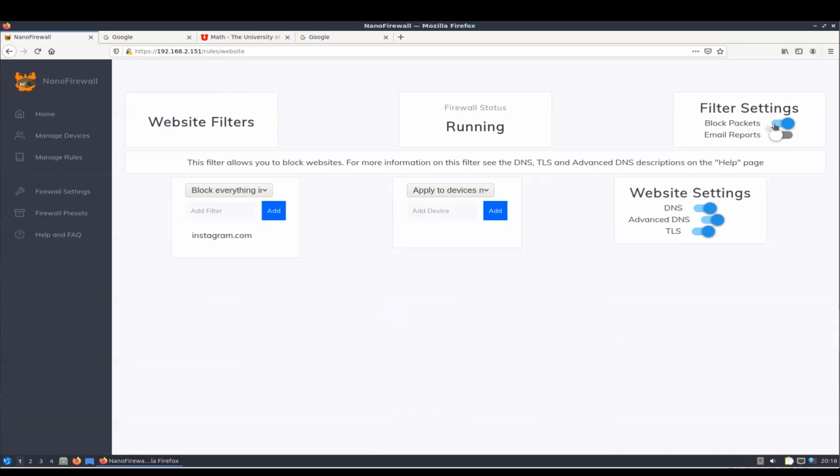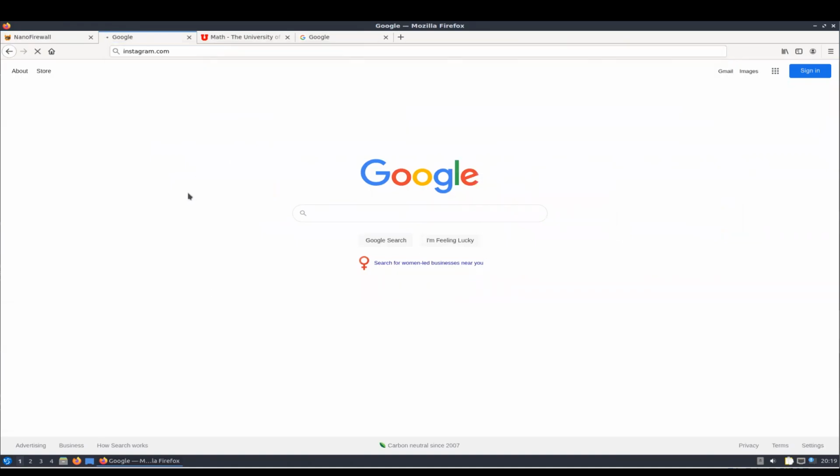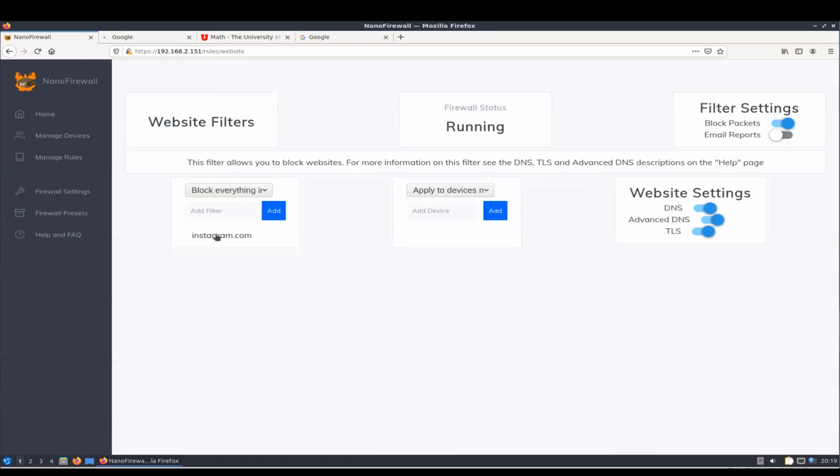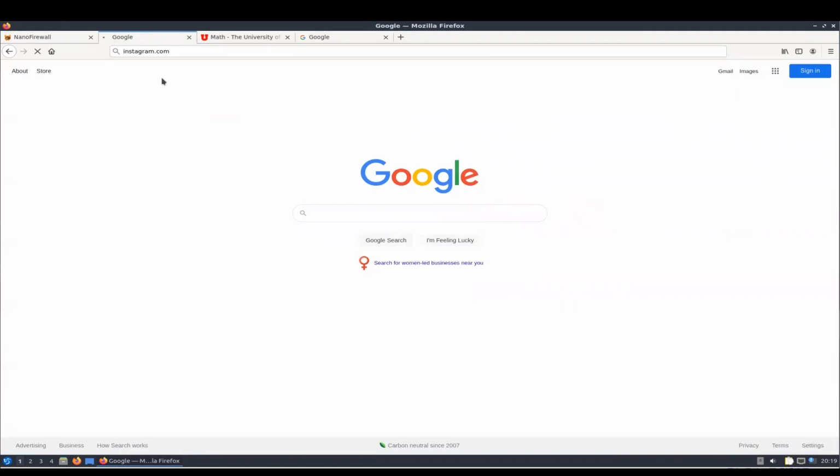If we want to block a packet, we just click the Block Packets Enabled, and you can see there's already a filter for Instagram.com. If we go over to another tab and try to open Instagram.com, you'll notice we won't be able to. It's just going to sit there and spin. However, if we take this filter off, we can go back to that, and we will now be able to get to Instagram.com.